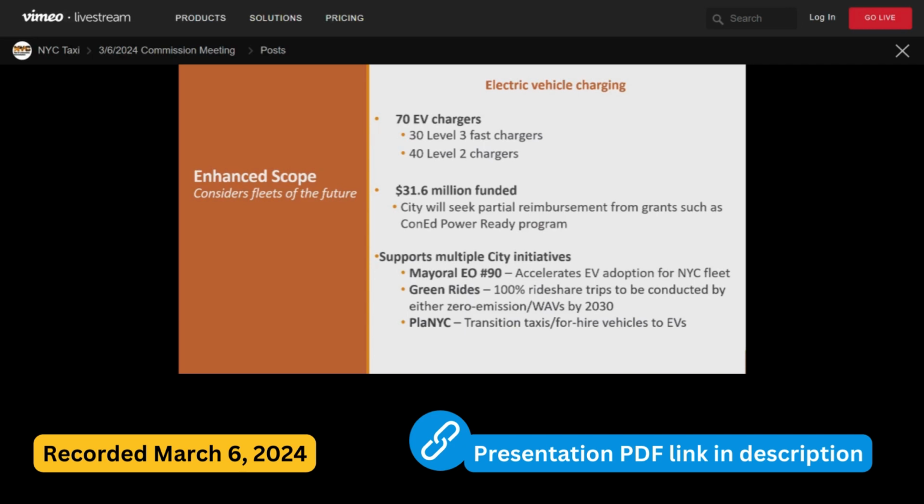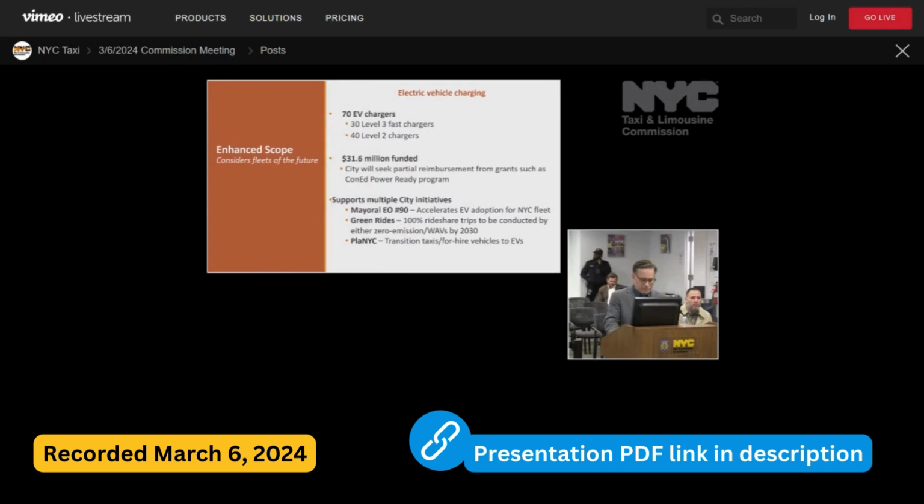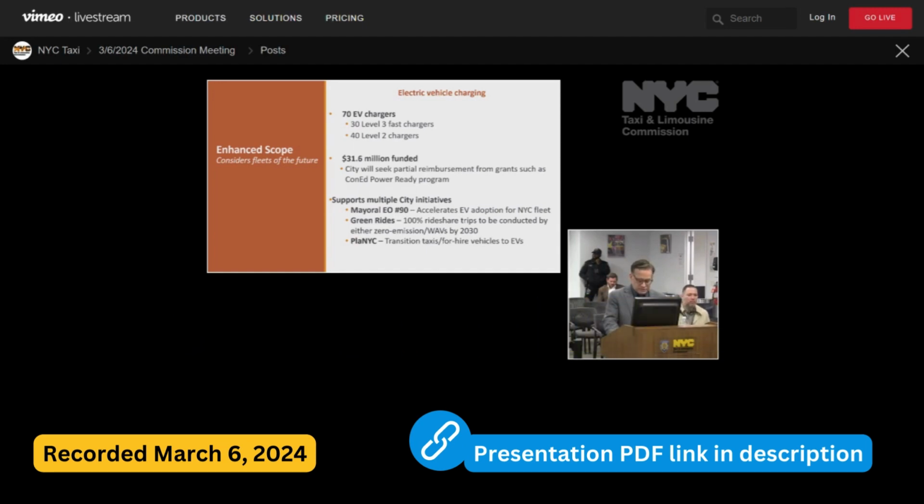Funding was approved by the Office of Management and Budget, $31.6 million. And the city will seek partial reimbursement from grants such as Con Ed's Power Ready program. This program also supports multiple city initiatives, such as Mayoral Executive Order 90, which calls for the acceleration of EV adoption amongst city fleets. Green Rides, of course, which requires 100% of rideshare trips to be conducted by either zero emission or wheelchair accessible vehicles by 2030. And PlaNYC, which has an initiative transitioning taxis and for-hire vehicles to EVs.